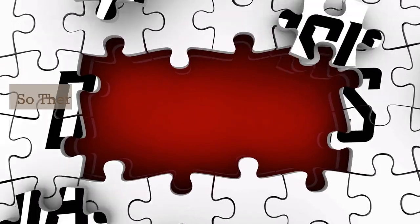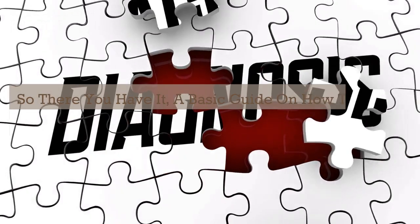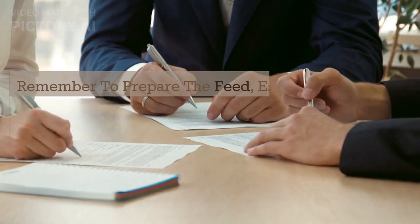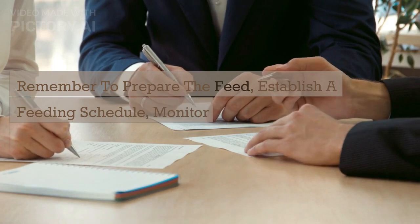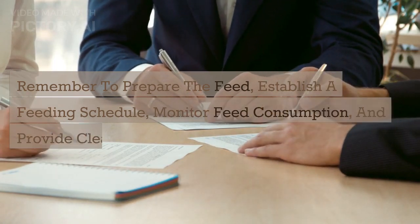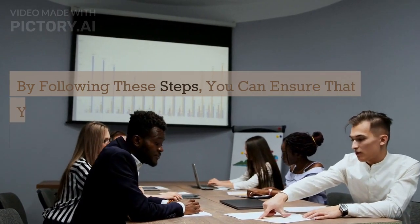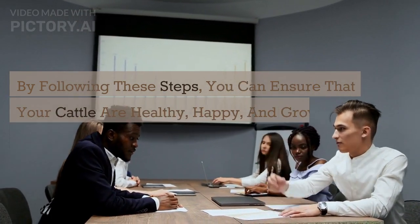Conclusion. So there you have it, a basic guide on how to feed livestock in feedlot fattening. Remember to prepare the feed, establish a feeding schedule, monitor feed consumption, and provide clean water to your cattle. By following these steps, you can ensure that your cattle are healthy, happy, and growing quickly.